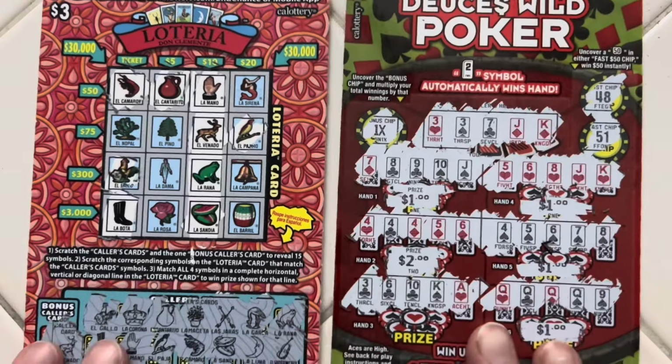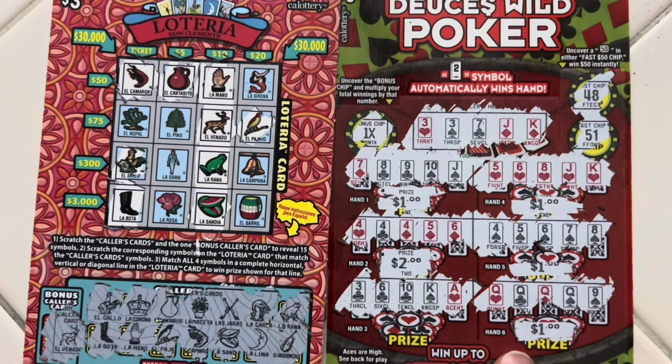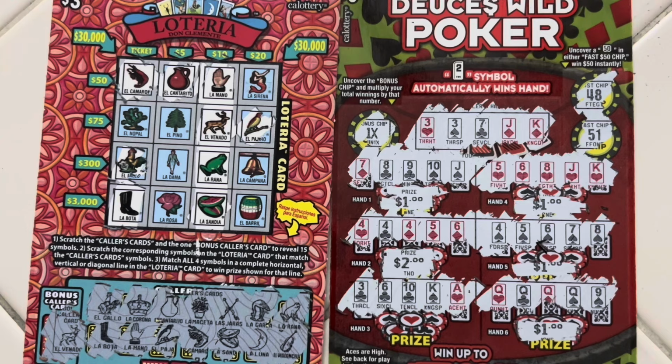So on our $46 session, it looks like we're out $30. We got $10 back on our Loteria and another $6 on our poker. If we would have got a ticket win on that crossword, we would have broke even, but it is what it is. At least we were able to squeak out a few wins, but that's going to be it for today.